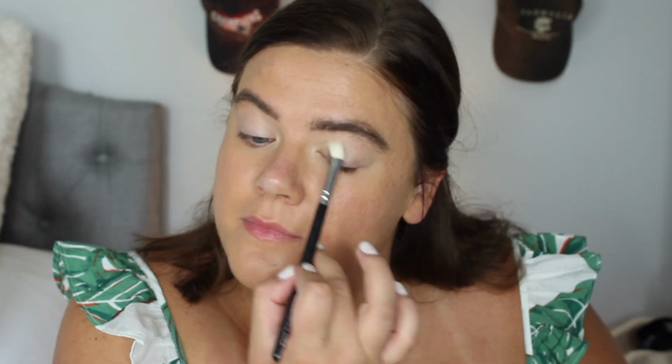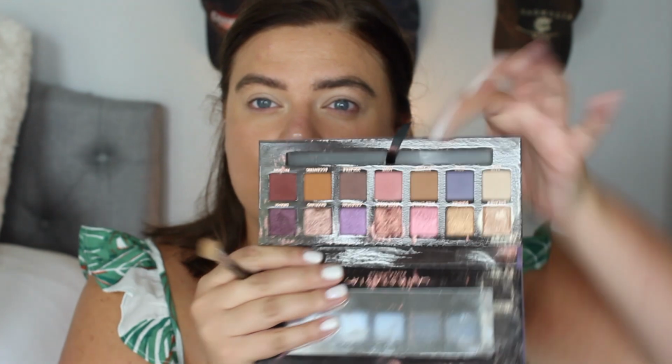And I'm going to go in with the Nervina palette. I'm going to take Base, which is like the really nice cream color, and I'm just going to put that all over my lid to set the Shape Tape. I'm literally just doing a really simple eye because I'm not putting lashes on. I'm going to take Incest, just like a brown, and just pop that right into my inner corner and a little bit up, and blend it.